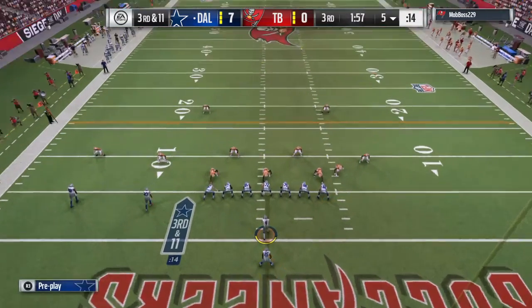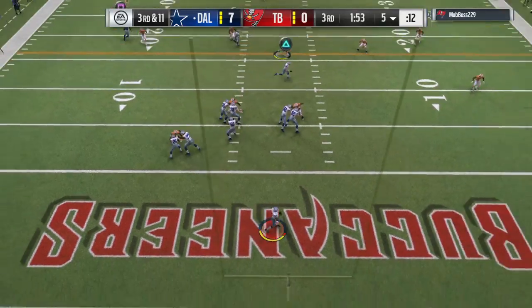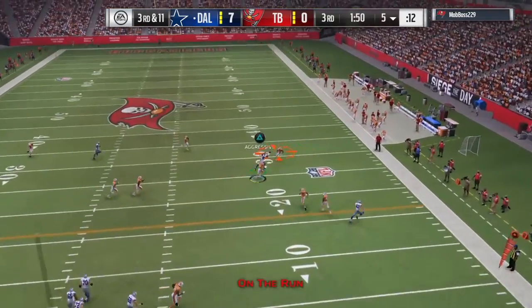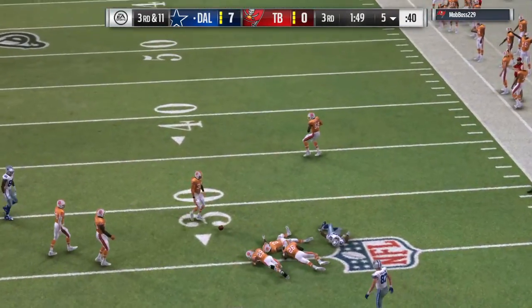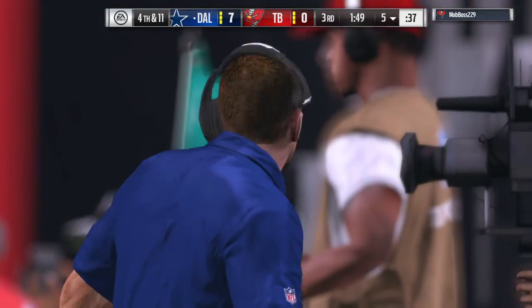Again, we'll see the pistol here. Back near his goal line, it's Prescott. He'll buy some time right. And incomplete. The contact made the ball roam free and brings up fourth down.